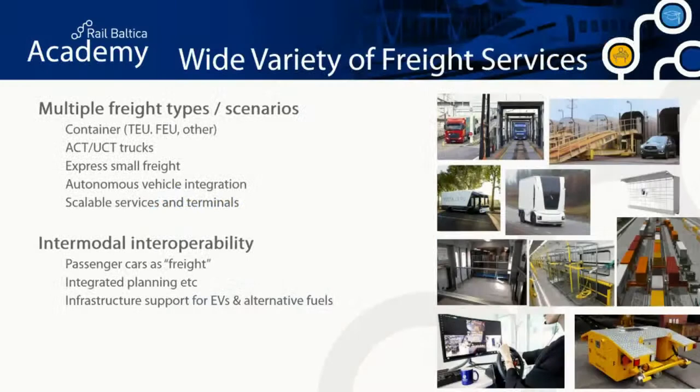And again, we need to think about interoperability across transport modes. If we have a service to enable passenger cars to be transported, that's a sort of freight, and a similar approach can be used for freight terminals, for trucks and for cars. How do we do integrated planning across the transport modes? And then, as I said, infrastructure support for electric vehicles, alternative fuels. All of these things will come down to what standards can we use.